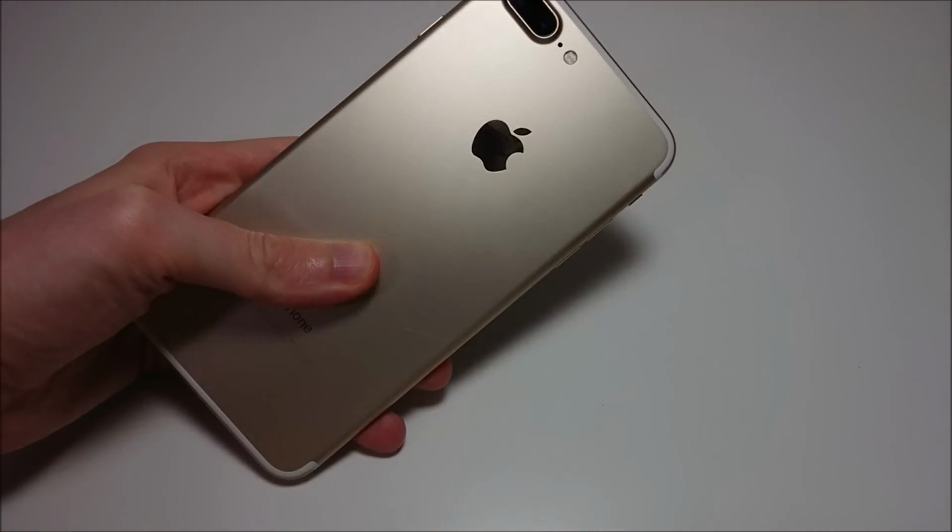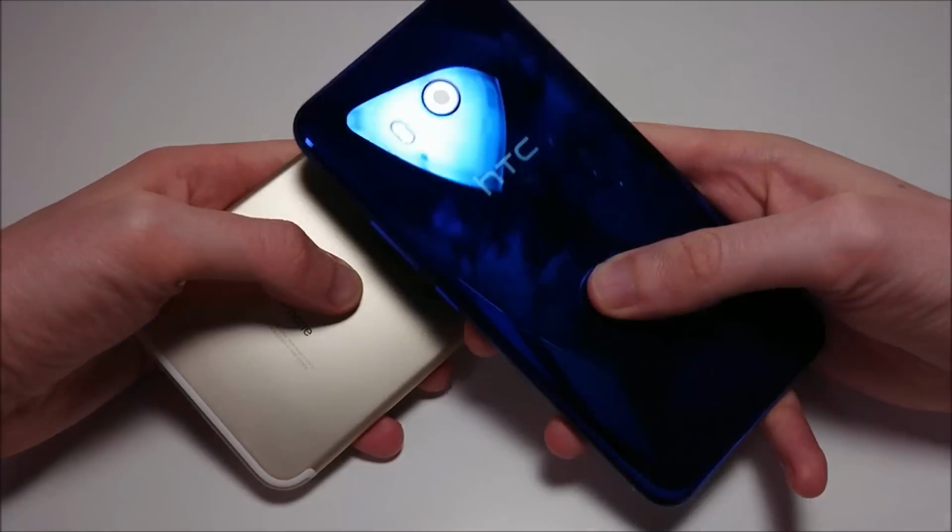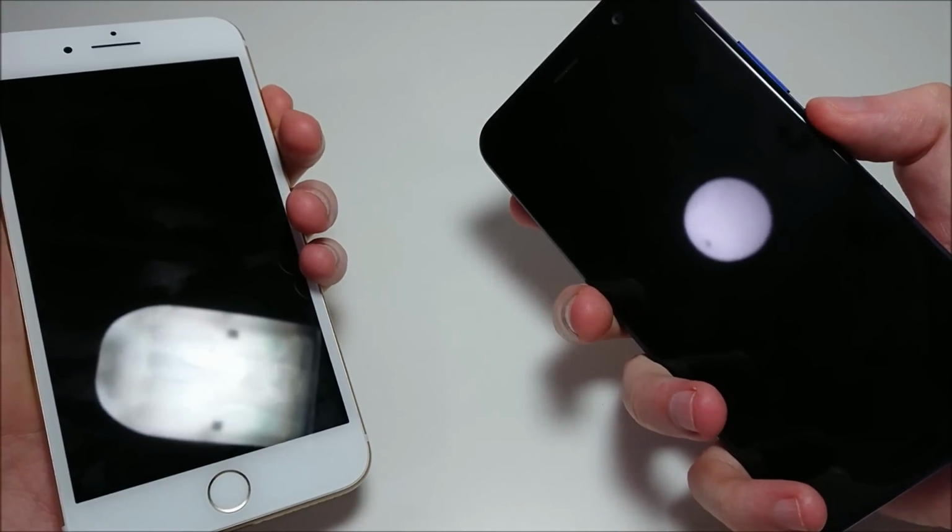Amazing speed test comparison, guys. We have the best from Apple against the best from HTC. So we have the Apple iPhone 7 Plus going up against the HTC U11. And let's go right to it.